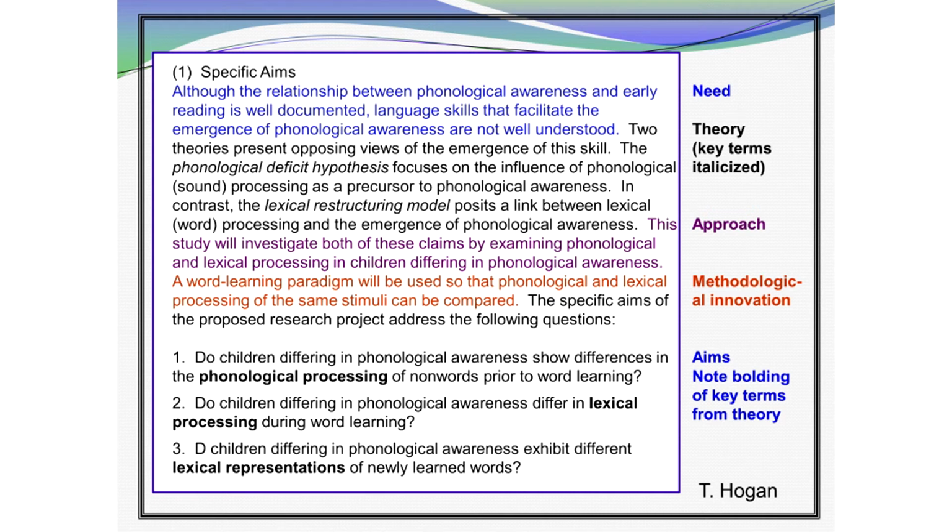So see, she's helping people who are not quite in her area by saying this is about sounds. Sound processing as a precursor to phonological awareness. In contrast, the lexical restructuring model posits a link between lexical, or word, processing and the emergence of phonological awareness. So now she's set up two competing possibilities that need to be resolved. Then she tells us about how she's going to attack this problem. This study will investigate both of these claims by examining phonological and lexical processing in children differing in phonological awareness.